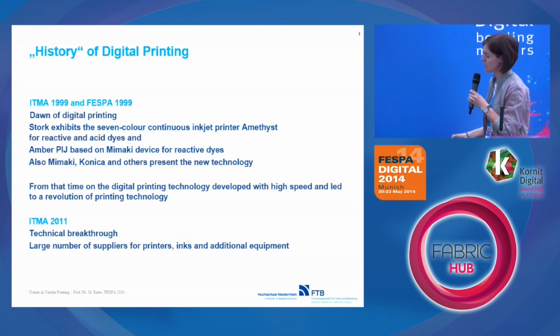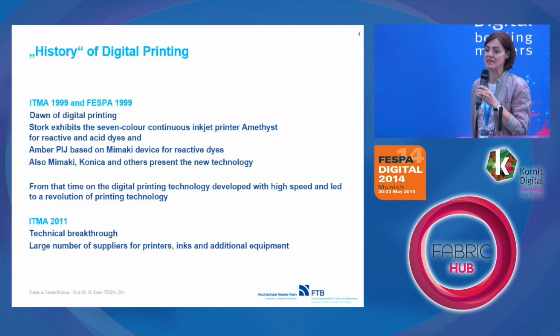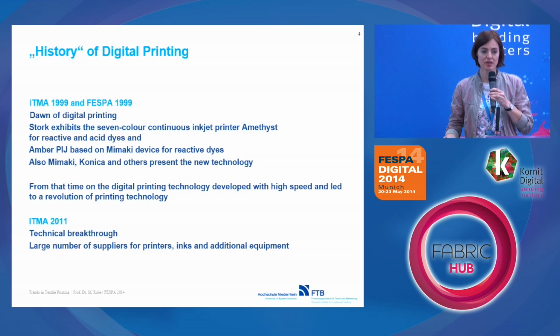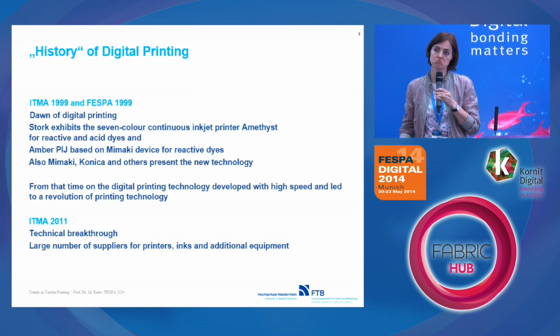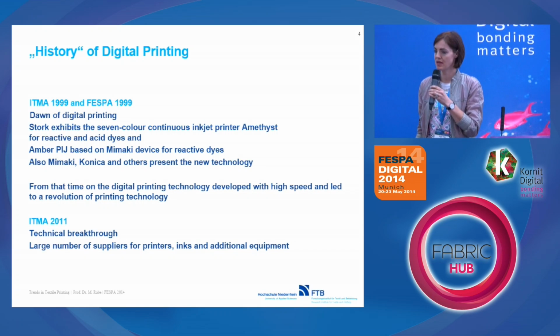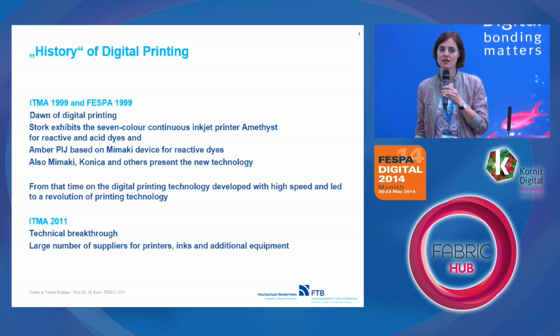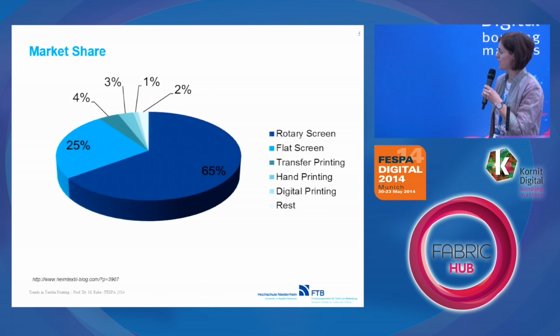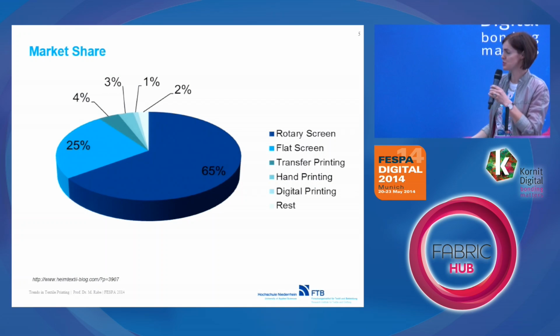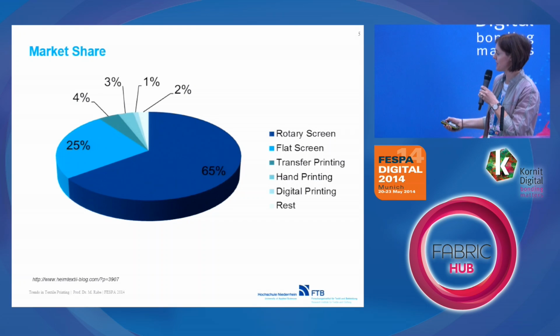So I would like to say ITMA 2011 was, at least for the textile people, the technical breakthrough, where we found a large number of suppliers for printers, for inks, and for the additional equipment. So I would like to say since 2011, digital printing became a real industrial process and not just a patterning process.